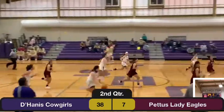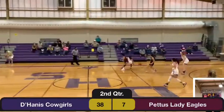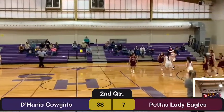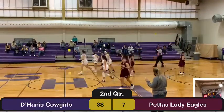Peyton Burrow tries to find Garcia. Garcia's going to recover the ball. And they're going to get her for traveling. 21.9 seconds remaining here in the first half. Cowgirls lead by 31.